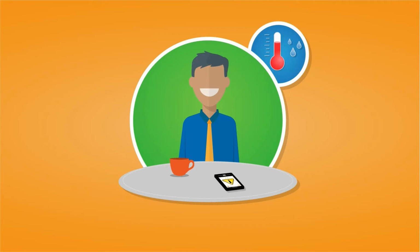You never know. With Testo Severus 2, you have all your relevant ambient conditions under control. Simple, anytime, and anywhere.